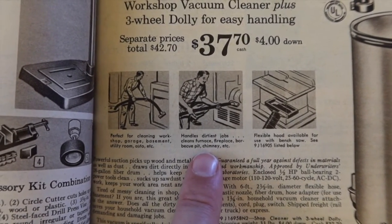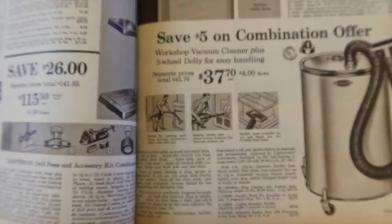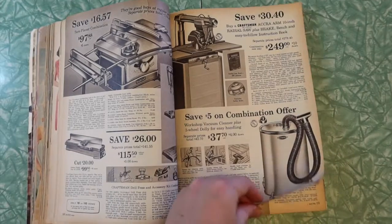Handles dirtiest jobs, cleans furnace, fireplace, barbecue pit, chimney, etc. Don't let a man vacuum a carpet or some curtains with this. This is for serious man vacuuming.